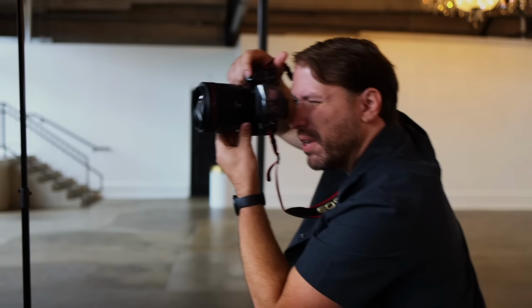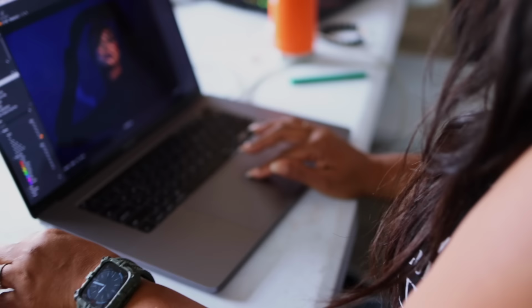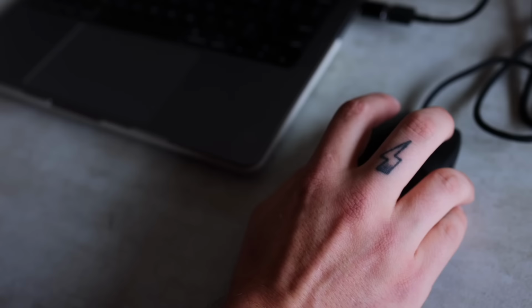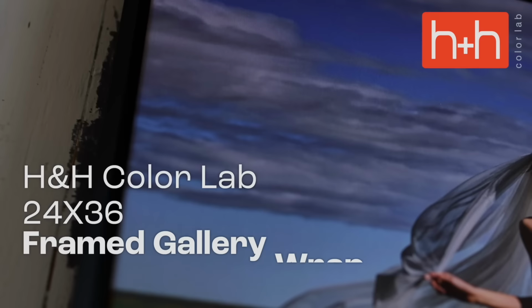Remember, you will have 10 minutes to complete your challenge. After you complete your challenge, you'll hand me your card and return to the lounge. Once every competitor has completed their challenge, your cards will be returned and you will have 10 minutes to select your image and return a raw file. And finally, the challenge winner will hang in the H&H Wall of Fame. Today's challenge is straight out of camera, and the winner will take home a 24x36 framed gallery wrap valued at over $300.